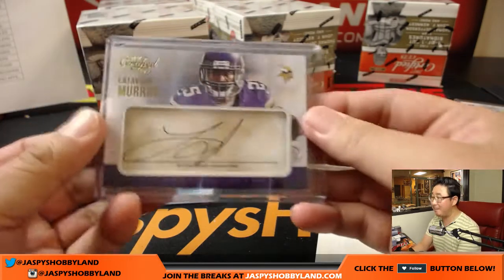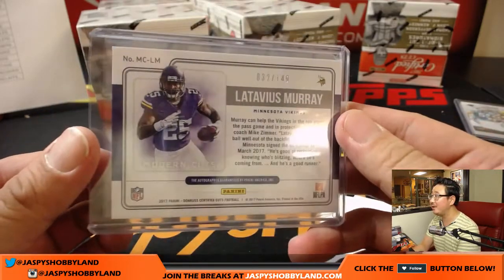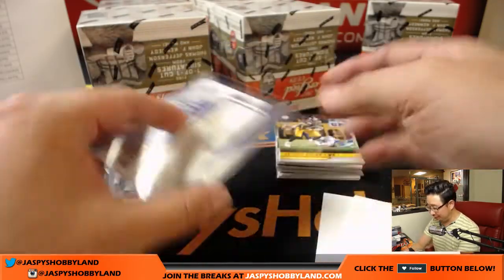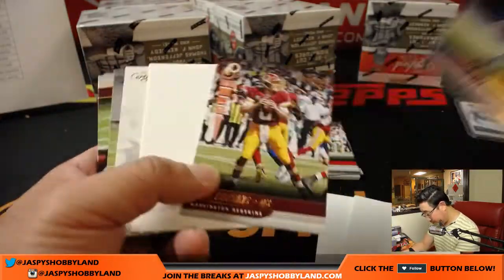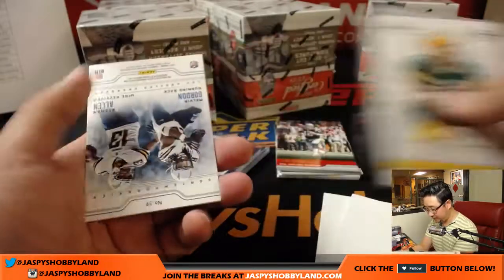Cody spells it wrong. Bellinger. This might be a good time to get that Vikings Latavius Murray. 32 out of 149. That's interesting. It's as if they knew.